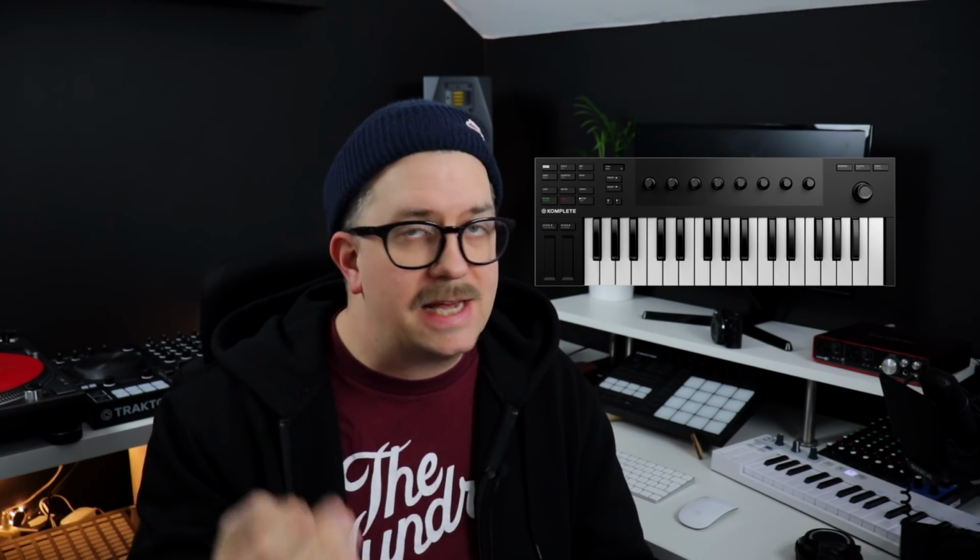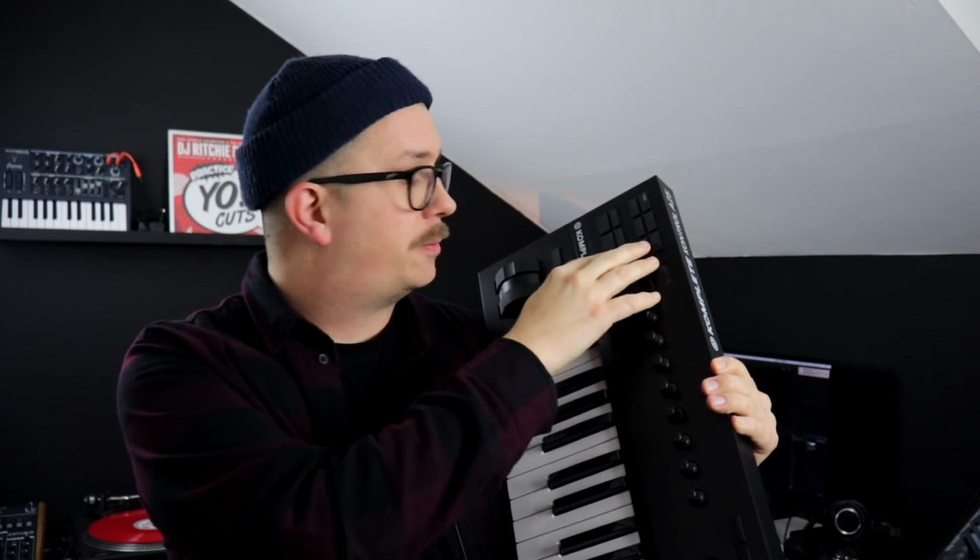So let's jump into the next one, which has to be that new Native Instruments keyboard that's called the Komplete Kontrol M32. It's pretty much a MIDI keyboard with 8 different knobs compatible with Native Instruments stuff and the whole NKS system. So that's pretty much the same type of integration with the software that I have on my S61 keyboard, on my Maschine MK3 controller, and the Komplete Kontrol A25. So 8 knobs, really great for that type of functionality.